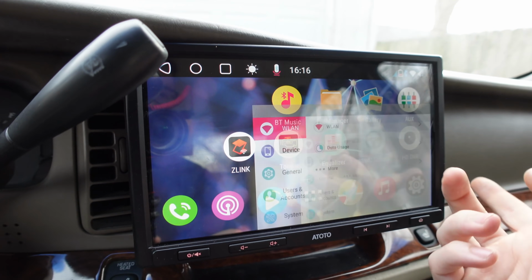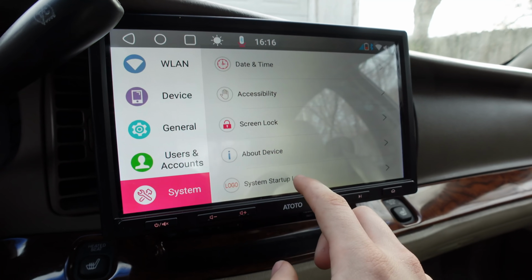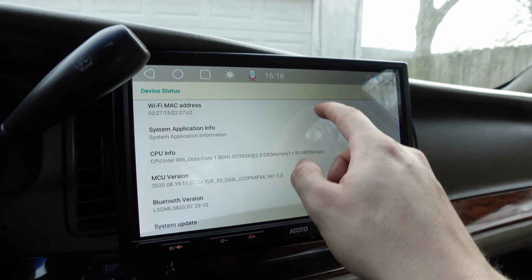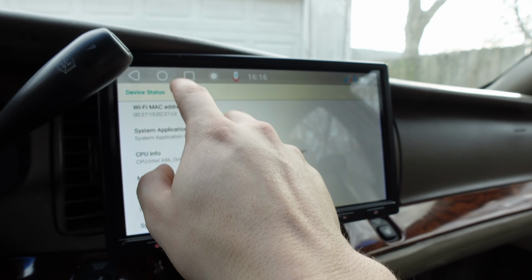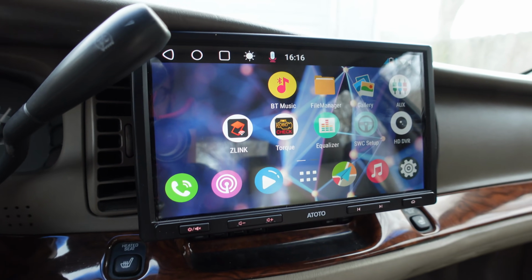As far as the software goes, we are running Android here. I think here I can go look at, yes, about device. Yep, Android 8.1, and it's an x86 processor, all that stuff. It runs pretty well, and it's been customized to run on this device, so there's a bit of synergy there.